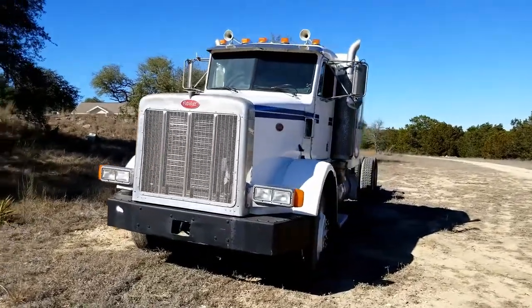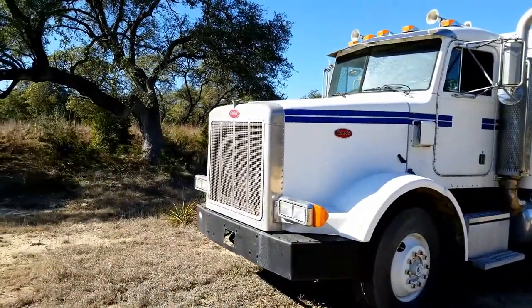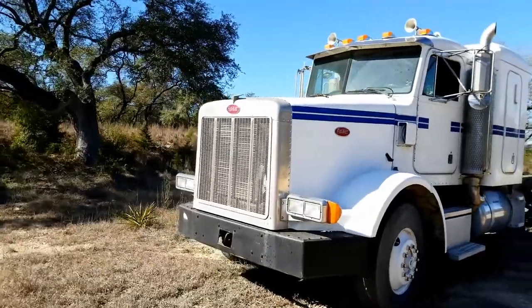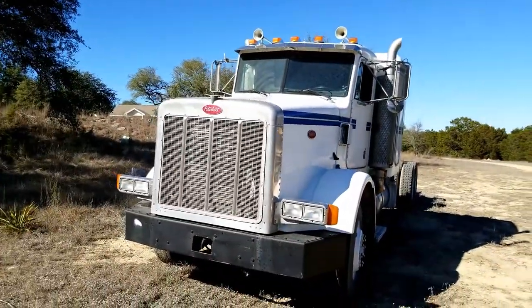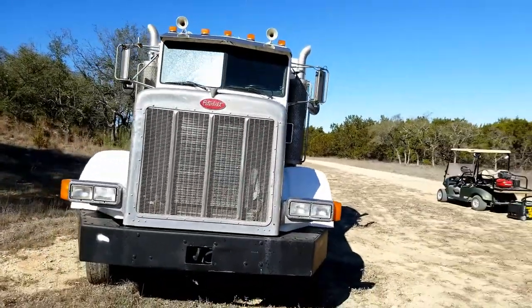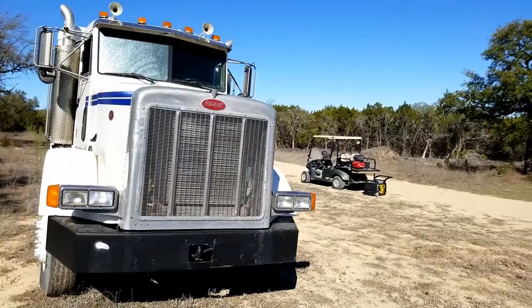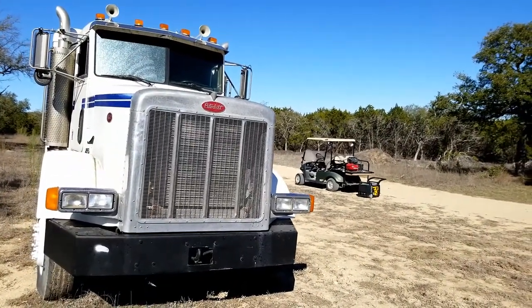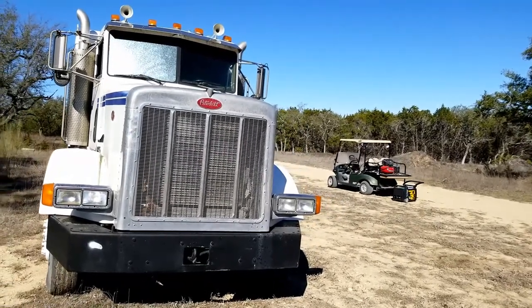1992 Peterbilt 378. This thing is awesome. It's got a Detroit Series 60, a 12.7 liter in it. We had to tow it onto the property with the Land Cruiser. Like I said, we didn't realize we had a loose battery connection, but as soon as I found it, crazy, started right up.